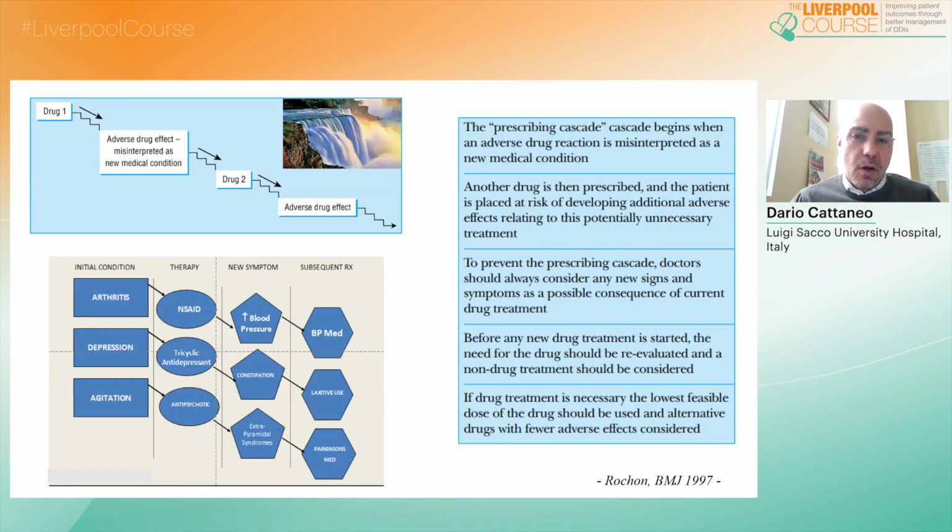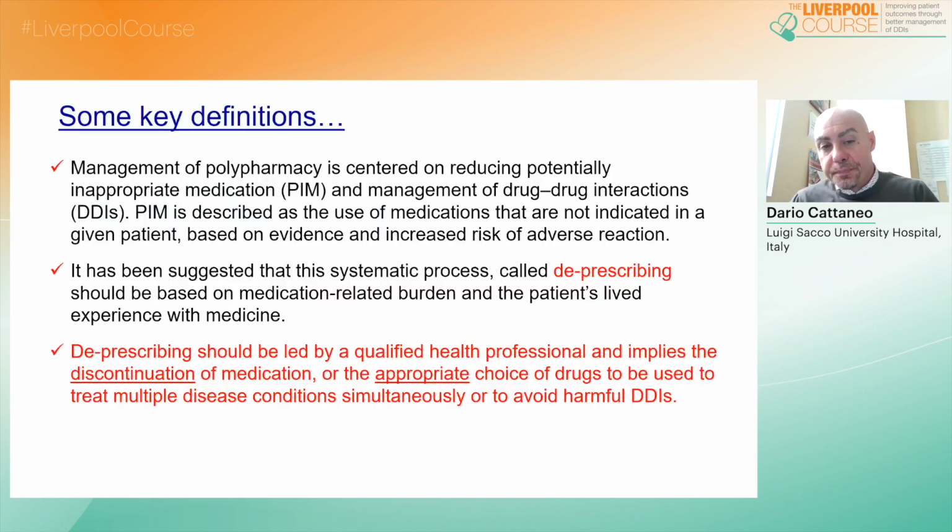This phenomenon was described more than 20 years ago, and it is related to the fact that if you start a treatment, you may misinterpret the adverse drug reaction as a new medical condition. So you add another drug, you increase the polypharmacy, and you can magnify the risk of adverse drug effects. So all this is a background just to introduce the topic of my talk, that is de-prescribing.